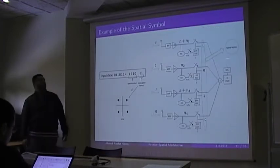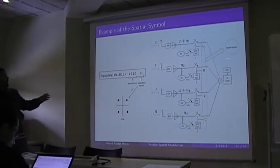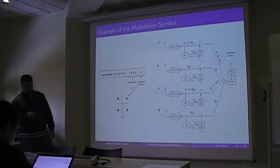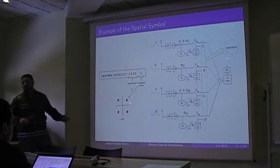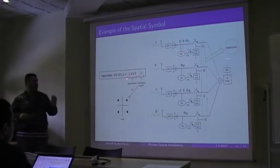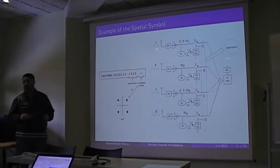Okay, let us take an example of the operation of our receiver spatial modulation technique. The input data bits are divided into some bits for spatial symbols and other bits for a modulation symbol. The bits of the modulation symbol select one symbol from a constellation, for example, a QPSK constellation. We design the precoder at the base station such that if the first spatial bit is 1, the first antenna will receive a modulation symbol X. If the second spatial bit is 0, the second antenna will receive 0.